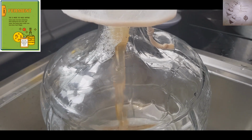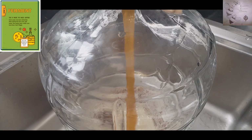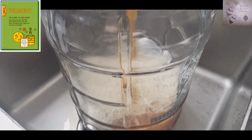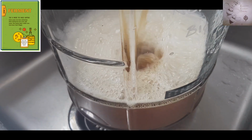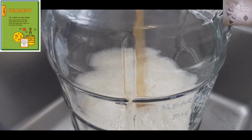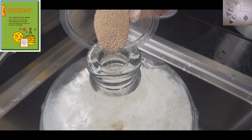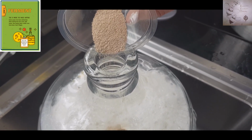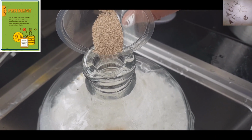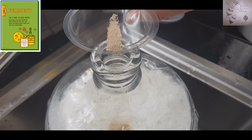Okay, so what I'm doing now is pouring the cooled wort into the fermenter. The idea is I've got it at quite a height, so it's going in, but it's also aerating, which helps with the yeast. So the more you can aerate the wort, the better, the healthier for the yeast. Okay, so now I'm just pitching the yeast on top of that aerated wort. This is the West Coast pale yeast from Lallemand. For this small batch, I only need 5 grams.